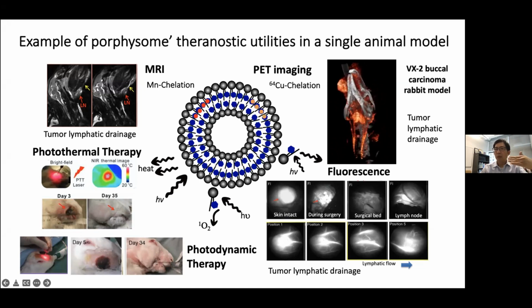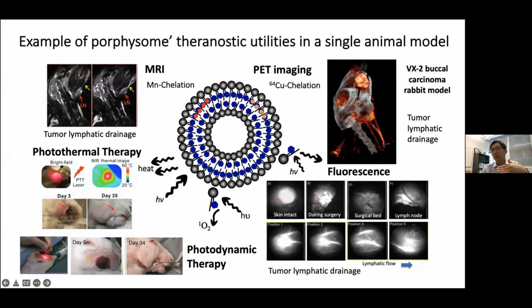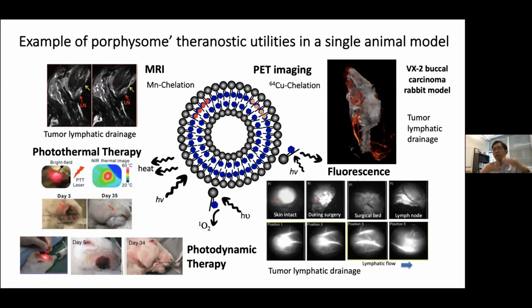After the tumor is completely removed, you can actually see deeper. You can see the lymph node, and you can see the migration from the first lymph node to the secondary lymph node. So the whole chain you can actually observe, from the primary tumor to the first metastatic lymph node to the secondary lymph node, can all be removed. So it's a very powerful technique.